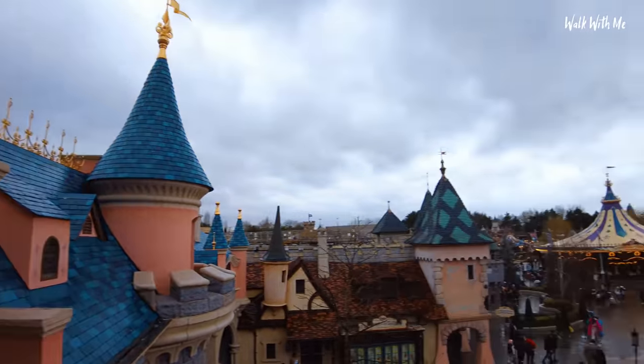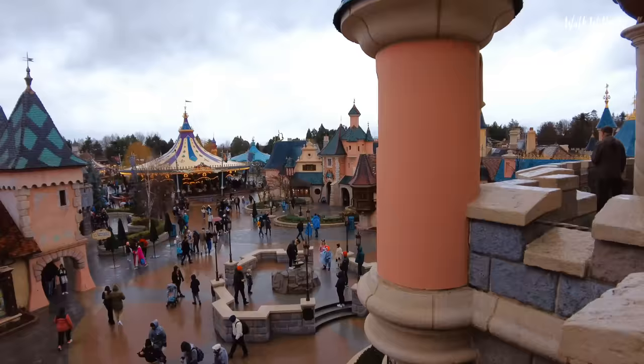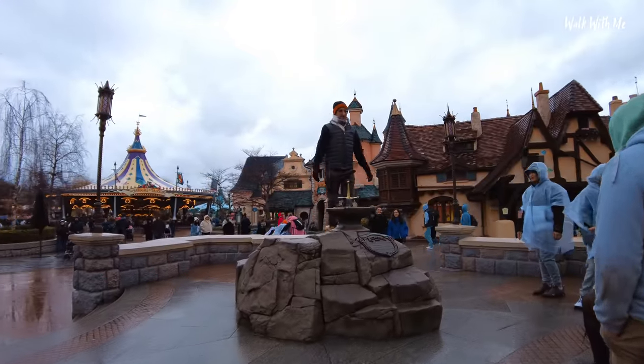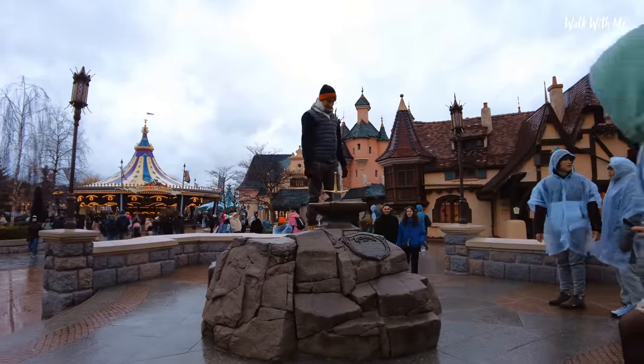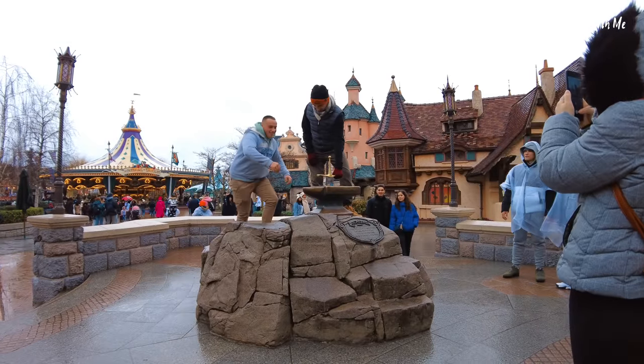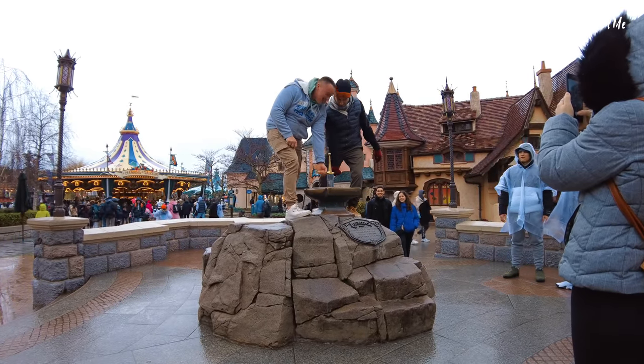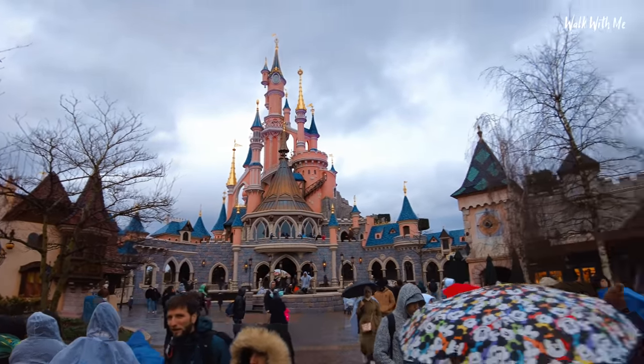What is it, Rapunzel or is it Cinderella? No, Rapunzel throwing her hair out, asking for someone to climb up it. Even though it would never happen, people are trying to pull out Excalibur's sword. Really, so these two guys are going to try it. I think the castle looks better from this angle.